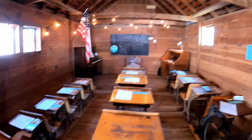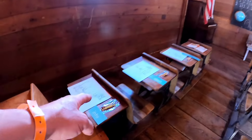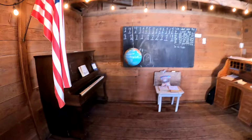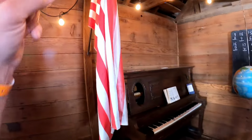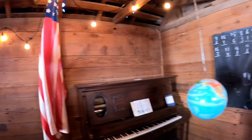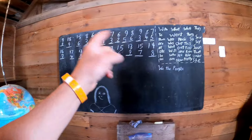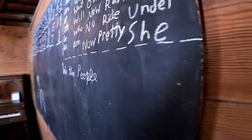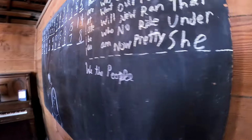They got the old school desk set up. Kids can come in here and they can color. Got a globe hanging, the piano, the American flag. It should be in every schoolhouse. Got the chalkboard. This is an old one too. That's an old chalkboard.